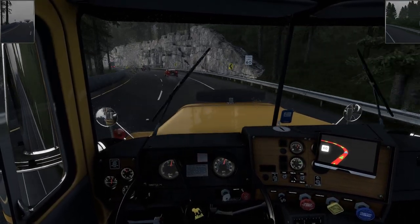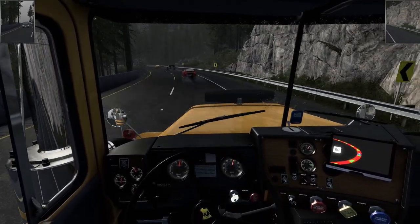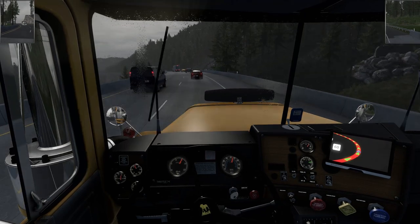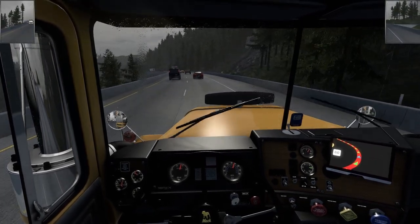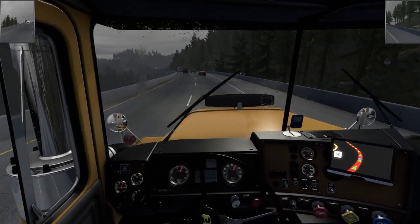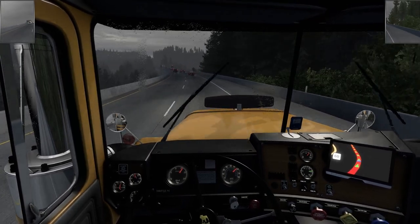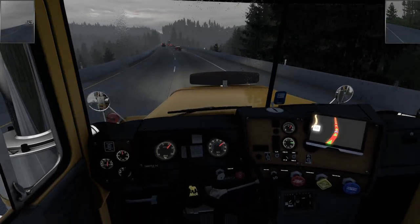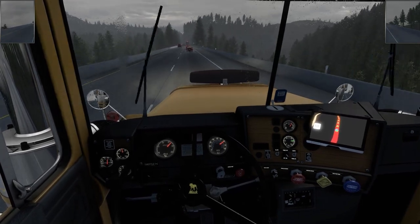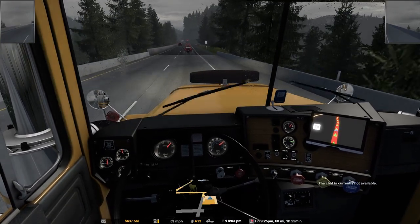I wish the game had that dynamic weather. It would be so cool, like up here in the mountains, which this time of year you would have it, but up here in Washington, I'd love to see snow. Maybe eventually we'll get that, because I really would like to see that in this game. We're 68 miles out.